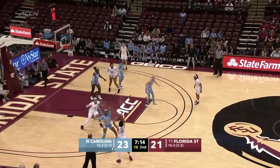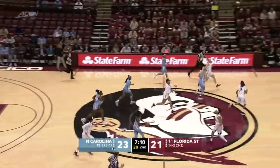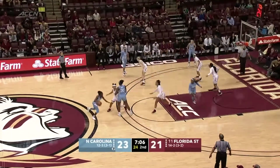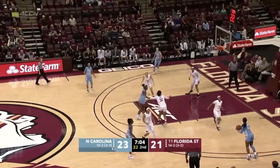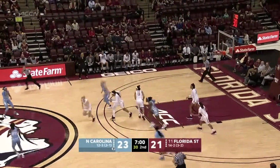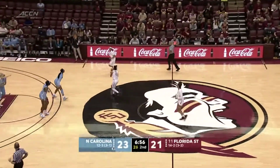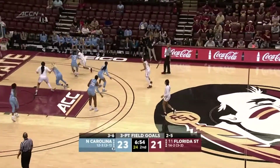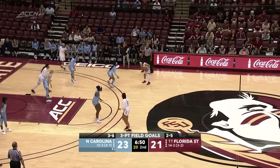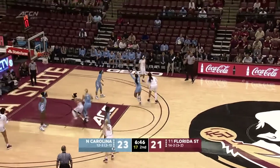23-21. Heels on top. Woolfolk thought that Gillespie was going to move. I think Gillespie was digging in to leverage her weight a little bit, so it's turned over by Florida State. From the wing, boy, that has been the spot for Carolina. That might be the first miss that Carolina has had from that wing spot. Tar Heels 3 of 6 from the three-point line. All 3 of those coming from Taylor Koenen.